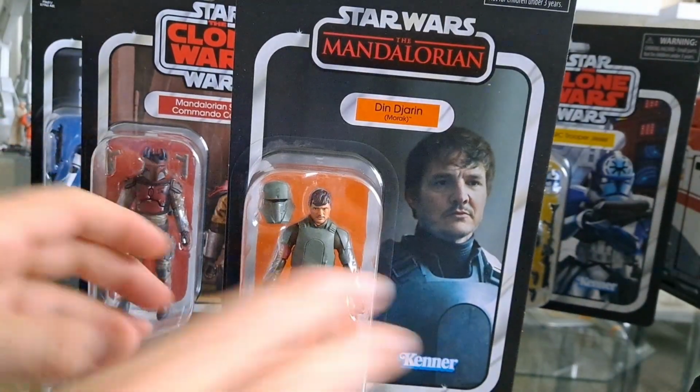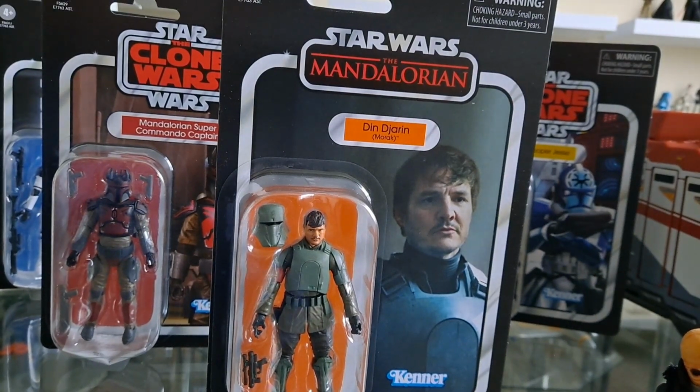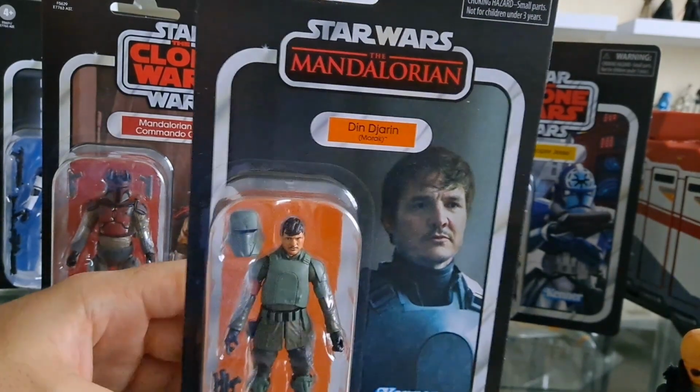Oh, there's one more in here. What is this? Oh, look at that, man. I'll probably do another video. Well, I will definitely be opening these and doing a review in the quick shot, so we'll have another talk about it then. But this is Din Djarin. Quite a plain looking card back, this one. I'm not sure if I think that's the best they could have done.